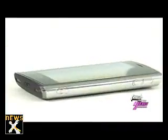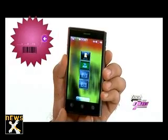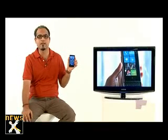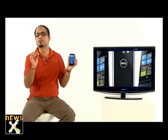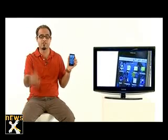So finally, a few months ago, the Venue was unappealing because of its high price. Today, it is even less appealing, but that's mostly due to the competition. Instead of paying 22,500 for this one, I would rather pay a little bit more and buy myself an LG Optimus 2X, which has a dual-core processor and 1080p video recording. Unless Dell decides to drop the price significantly, I suggest you give it a miss.